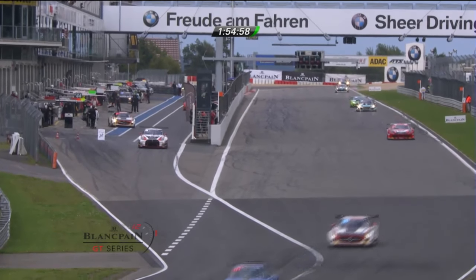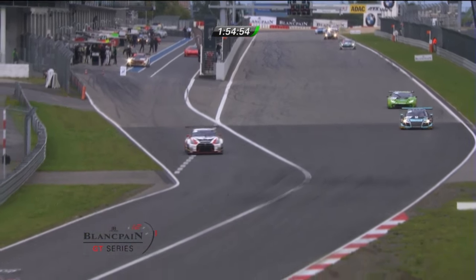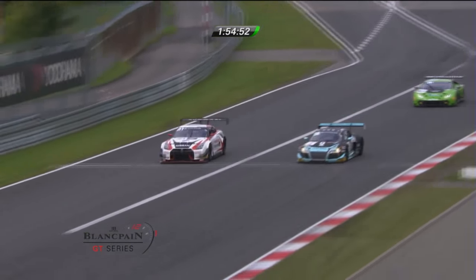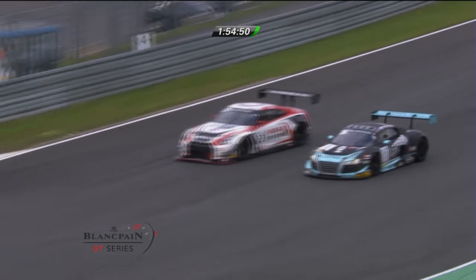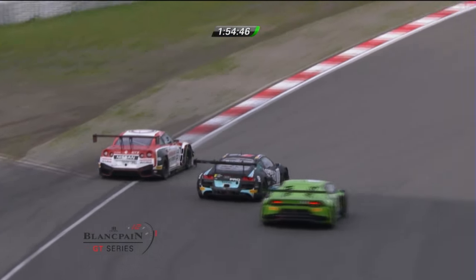Robin Frijns in the Audi, look. He's going to get ahead potentially. Here comes Rigon, up to speed. No, he's not. But he can't get the line for the white line yet. So the Audi's on the outside line into the corner. Can he get the undercut as they turn through? Or can Wolfgang Reip hang on to track position?